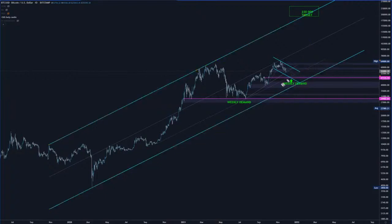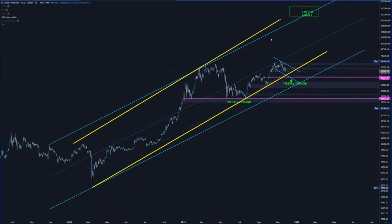Right? What's the big mistake, and actually I had this channel like that as well, is that I basically drew it like this, and then I drew the opposing line in here, right? So it was actually incorrect.